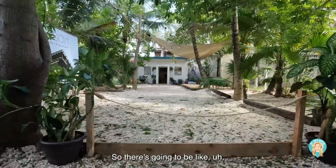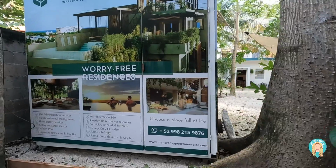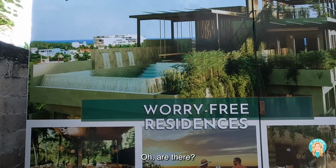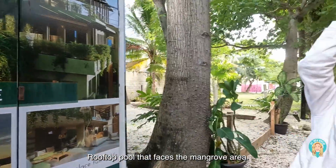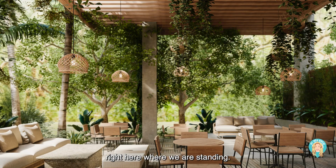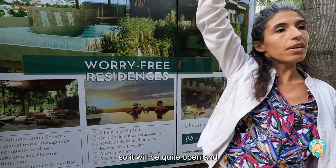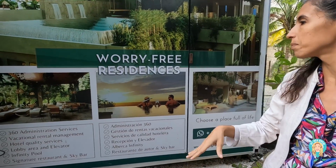And then I'm just gonna point over here. So this is probably the biggest picture, I'm assuming, right? I think so. There are some big pictures inside. So there's gonna be a rooftop pool? Rooftop pool that faces the mangrove area. This will be the garden restaurant that will be just on the ground level. Right here where we are standing. It has a 6-meter double ceiling, so it will be quite open and it will integrate the mangrove. The street will remain the same.